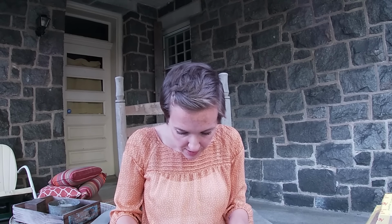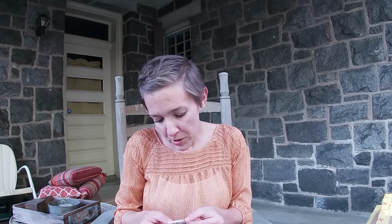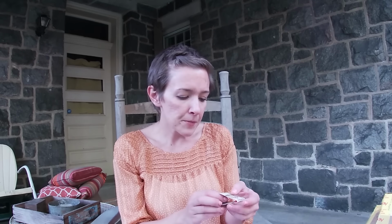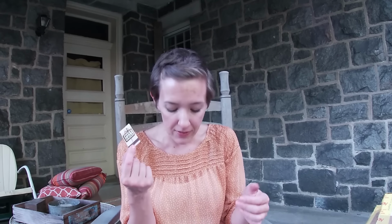All right, so this is the matchbook from where her mom worked, the Pit Grill, open 24 hours. Restaurants, I don't think they give out matchbooks anymore because you can't smoke in diners at all. But this is what you would take, and there are people that have lots of matchbook collections that they keep, because this is nostalgia, you don't get these anymore.